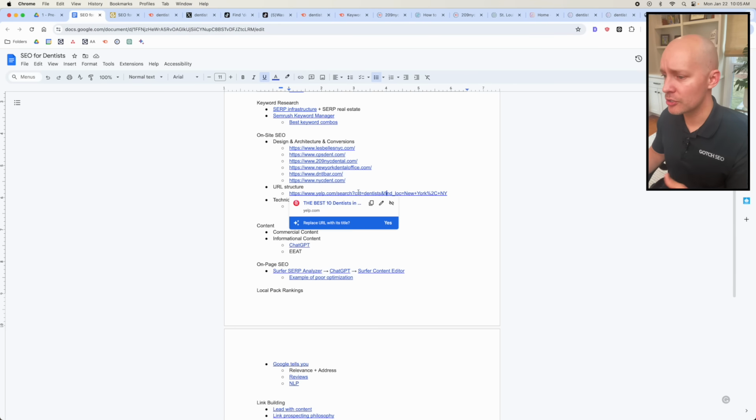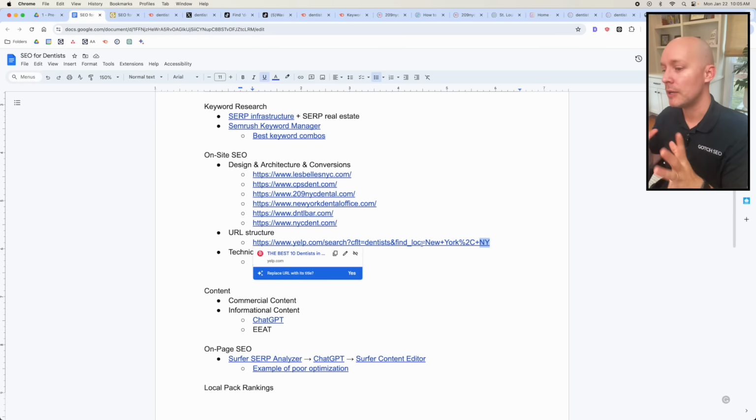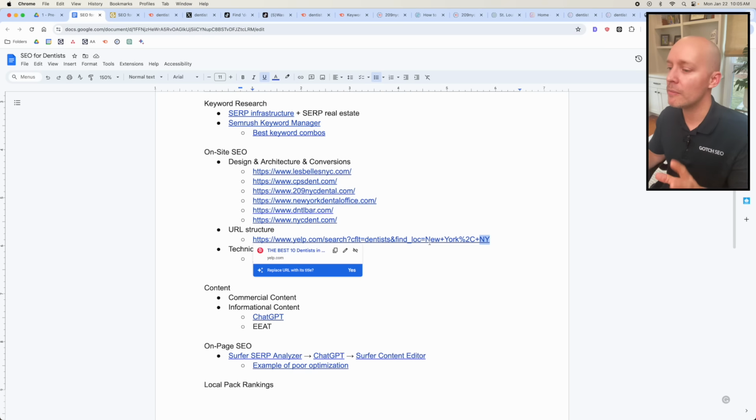As far as URL structure, I show right here what Yelp's URL structure looks like, but they've got it really squared away, right? They've got dentists plus the location plus the state. That's basically what you need. So you're going to have your core service offering, the city, and the state. If you have that in the URL, it doesn't matter how you slice and dice it, whether you use folders or you go right off the root, it doesn't make a difference. All that matters is that those keywords show up in the URL structure.